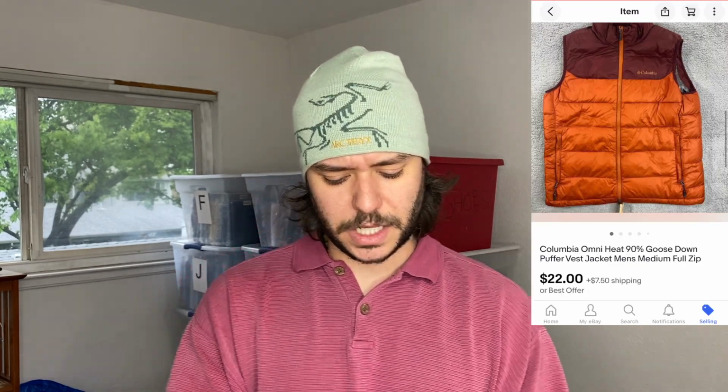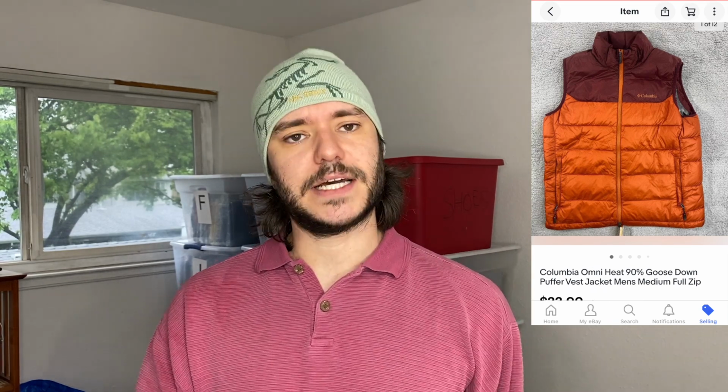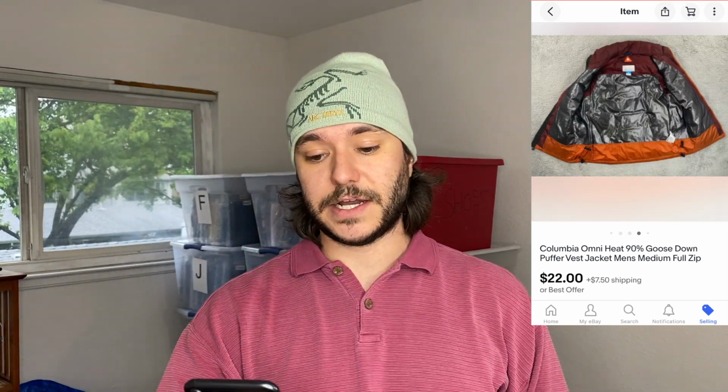I priced this maybe a little bit too cheap. I got $22 plus $7.50 shipping for it. Maybe not, because it's just Columbia, but it was a Columbia Omni Heat Goose Down puffer vest. I didn't want to price it high and wait forever, because with outerwear like this right now, you might end up waiting a year until next cold season to sell it. So I just got rid of it quick.